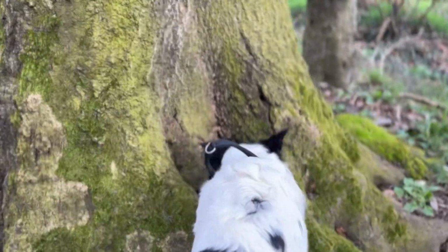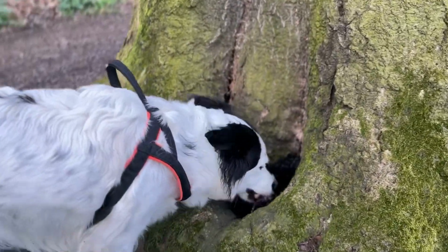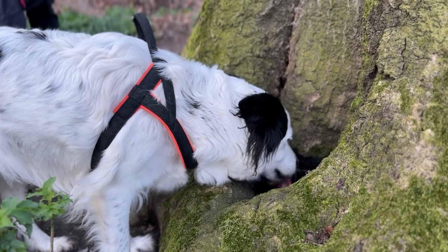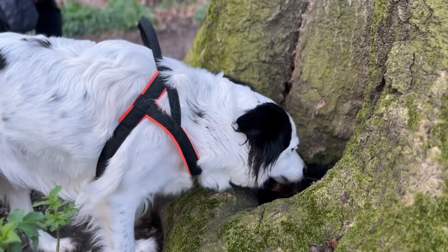Frida is always thirsty, and she always finds these water holes in trees or somewhere else. It's so funny.